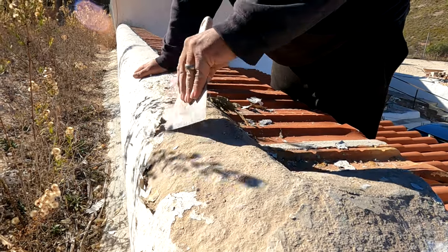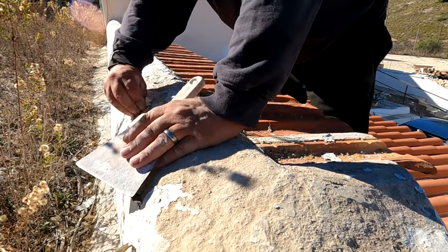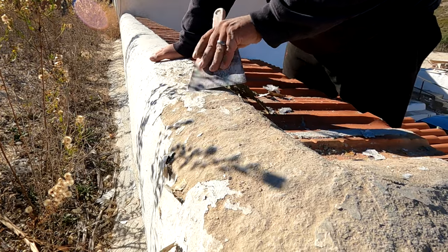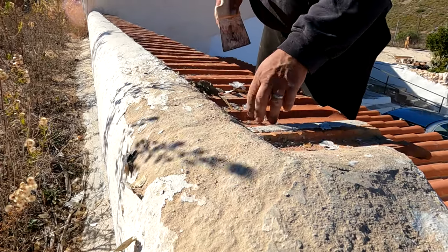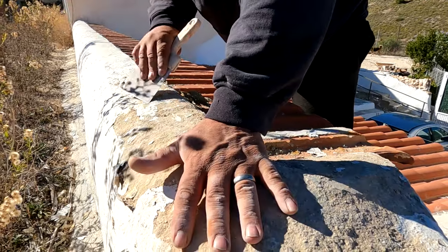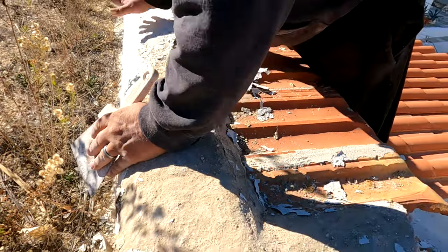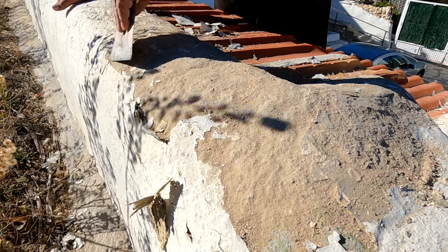Whoever made it, we were cutting corners, or they knew even less than we do. And that hollow sound is because it's on top of tiles to keep the tiles down. This edge is all right. Yes, that's all good. So it's just literally this top that was badly done.